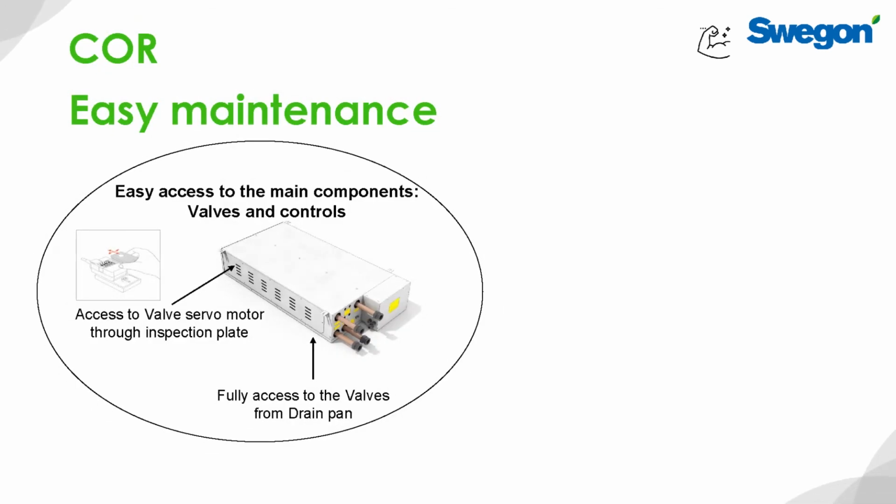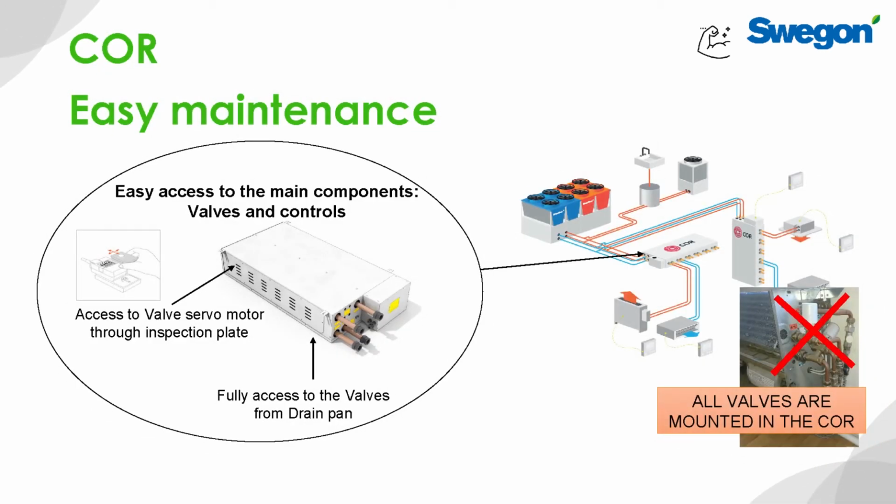Maintenance is far simpler, as all the controls and main components can be installed in an accessible area when no one is working. The valves are all in one location rather than on the units, and the core has a quick access panel for general setup and a drain pan which is totally removable, making access to all components easy, should the need arise.